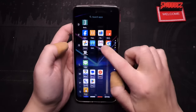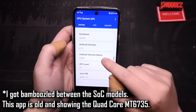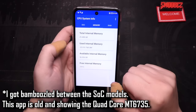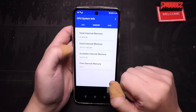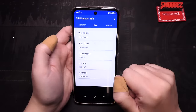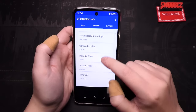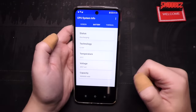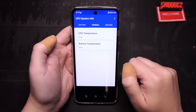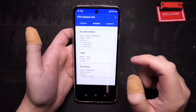Okay, let me open up the other one, which usually tells me the true specifications. Still got POVO 5 Pro everywhere there. Definitely on Android 8.1.0, according to the API level there as well. System on chip, MT6735. Total internal memory, 32 gigabytes. Interesting. Total RAM says 4 gigabytes. Nah, I don't believe it. Nah. 4.8 inches for the display, that's incorrect. 720p though, it seems to be 720p. Battery, yeah, that's definitely the capacity of this. 5,000 milliamp hours, yes indeed. Thermal says 25 degrees, but it's still quite warm though. Sensors, the accelerometer is real, but the light and proximity are just generic things.